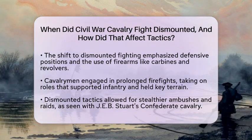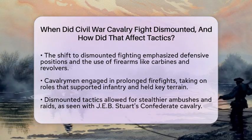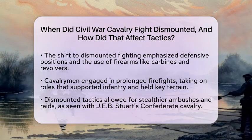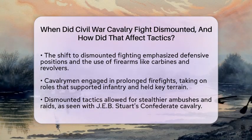For example, Confederate cavalry under J.E.B. Stuart often demounted to conceal themselves before launching surprise attacks on Union forces. This tactical flexibility became essential as the war progressed.